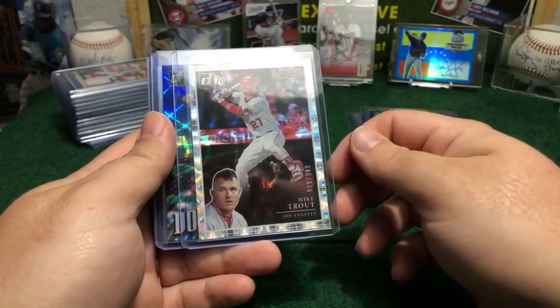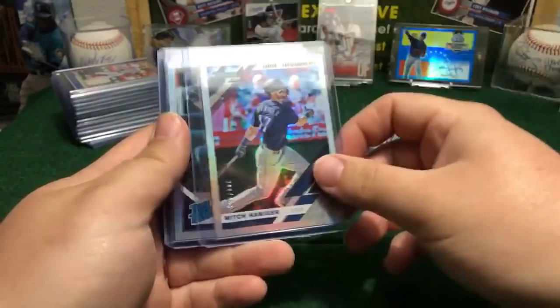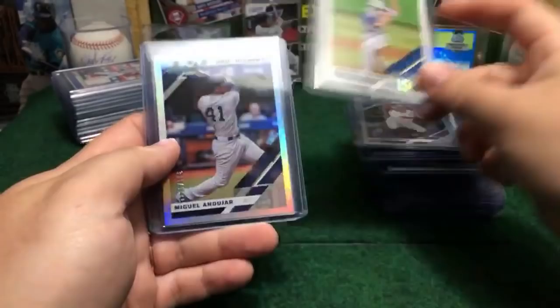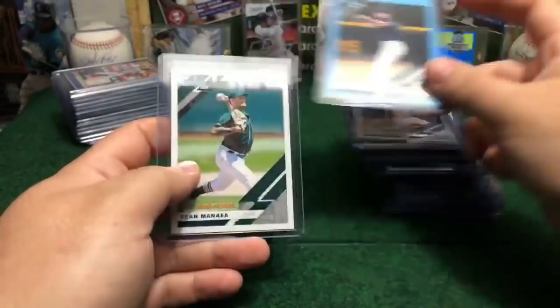Action All-Stars, Dominators, Mike Trout, Blue. Mitch Haniger, Foil. Luis Urias, Foil. Mike Trout, Franchise Futures. Luis Urias, 150. Eddie Rosario, Foil. Ferris Bueller's Day Off, variation in name, 150 Anniversary. Miguel Andujar, Foil. Willie Adames, Father's Day, out of 49. Sean Manaea, Artist Proof, beautiful card, 3 out of 10 for Oakland.